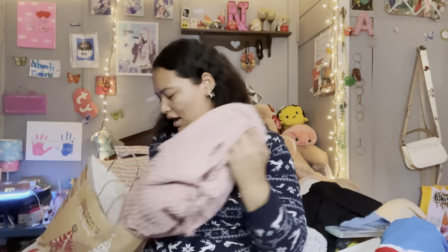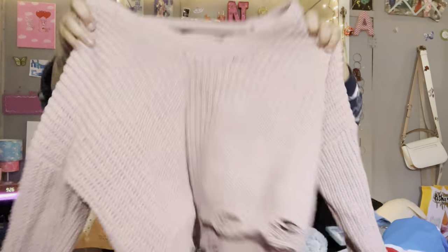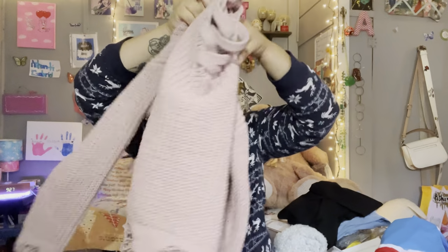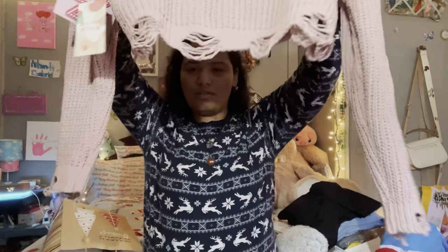This is another one I'm so excited for. Look at how cute this sweater is. It's so cute, and it's a crop sweater. And yeah, this is the back. It has really pretty detailing. And it's really, really cute. I love it so much.